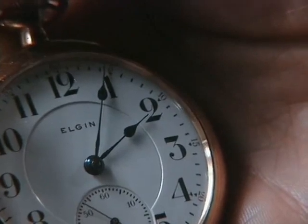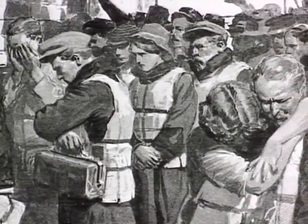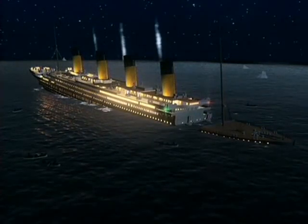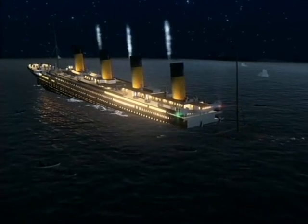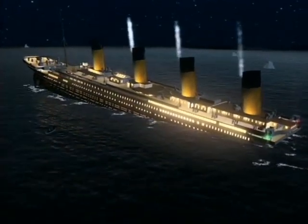Nearly 2.5 hours after the collision, as the last of the lifeboats are being lowered, forces are building to tear Titanic to pieces. Second Officer Charles Lightoller is a witness to the beginning of the end. Just then, the ship took a slight but definite plunge. Those that didn't disappear underwater right away instinctively started to climb toward the stern, which was rising steadily out of the water.